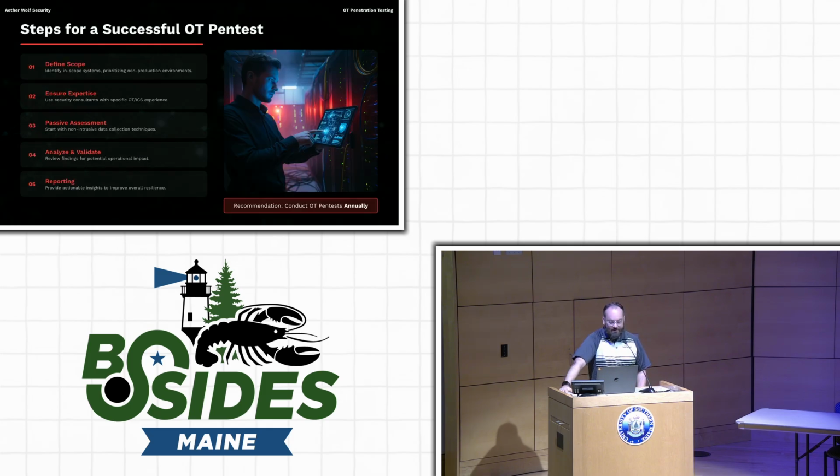Steps for a successful OT pen test: define the scope, ensure expertise, passive assessment, analyze and validate, and then reporting. I know that I go through this very quickly. I just want to cover 2 pieces in this. You should be at least validating all this stuff annually. If you have a site, you should go and validate it annually.